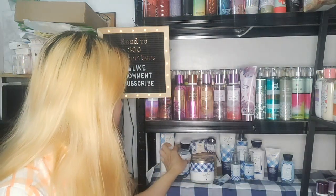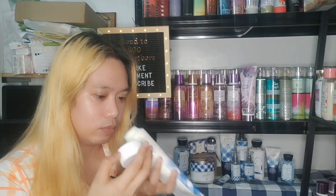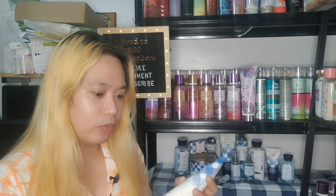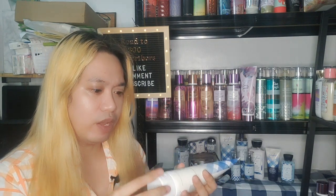With the shower gel, it's mostly violet, if I may say so. Yeah, mostly violet with the shower gel. Let me check on the shower. Interesting, because with the body wash, it's also mostly violet and freesia to me. Right? Yeah, mostly violet and freesia.